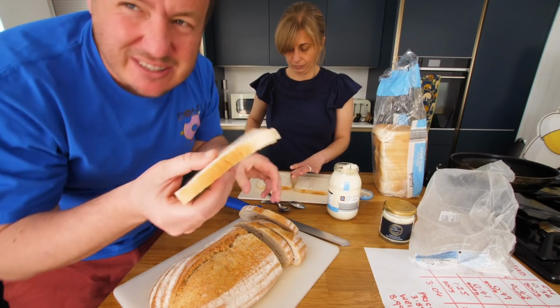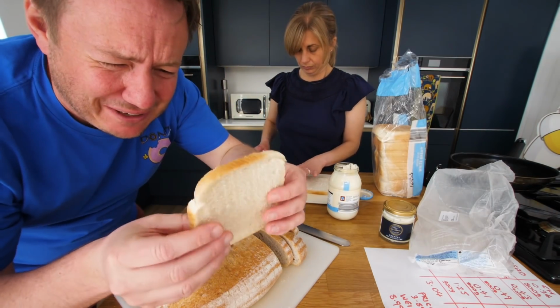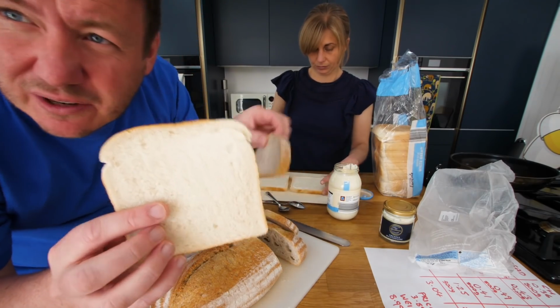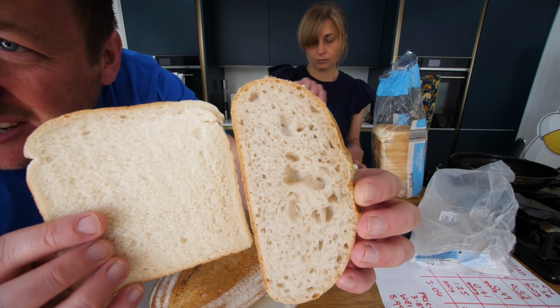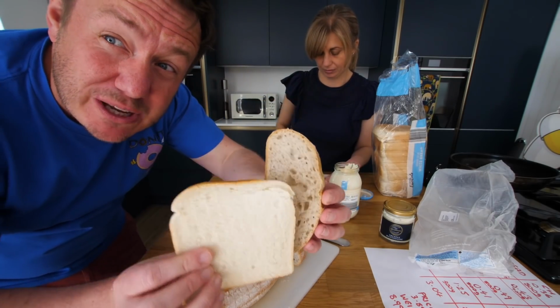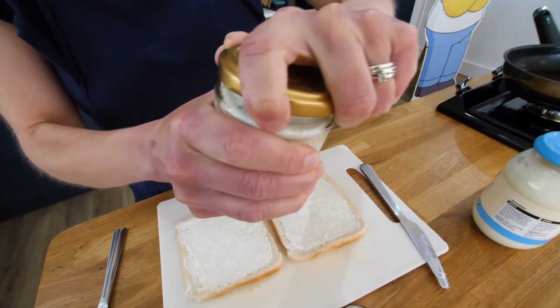Oh dear. I mean, we bought it fresh and it feels heavy and stale, but look at the difference. Look, it's so much airier and lighter, and that is just like, hey, I'm a slab of bread, I'm going to hold all your ingredients in, and perhaps with a BLT, that might be vital.